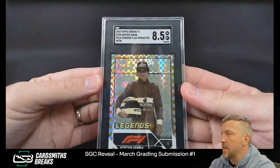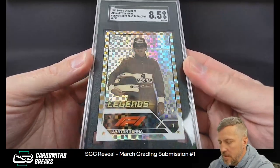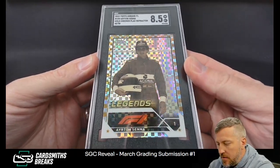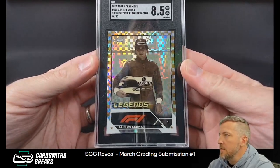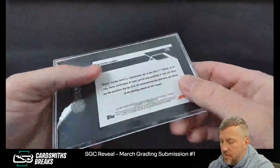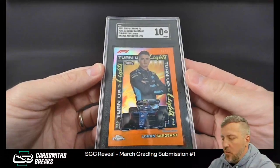All right. Really Gray, three cards from breaks. First, a Senna gold checker. I'm not sure why it got an 8.5. Sorry, I didn't notice anything wrong. Centering, maybe. Could be centering. Not bad enough to be an 8.5, though, I don't think. This one's nice. Logan Sargeant, turn up the lights. Orange, got a 10.